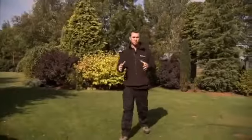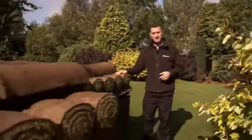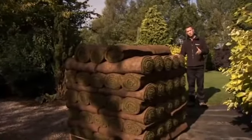It's important that your preparation is completed before your turf arrives. In spring and summer, turf must be unrolled immediately after delivery and within 24 hours in autumn and winter.